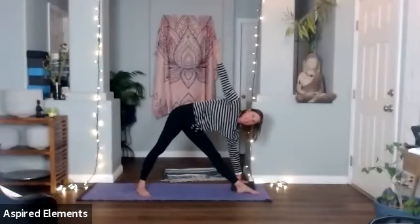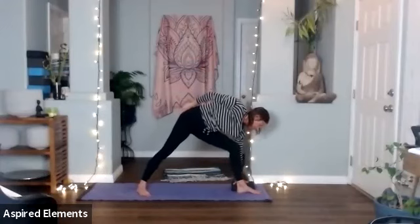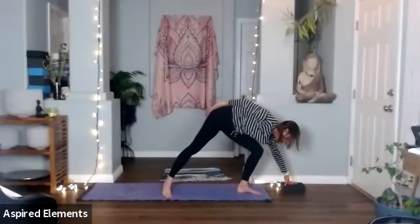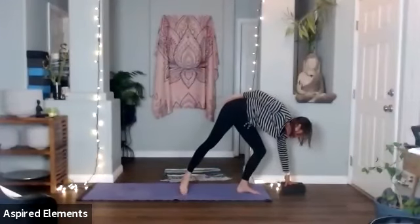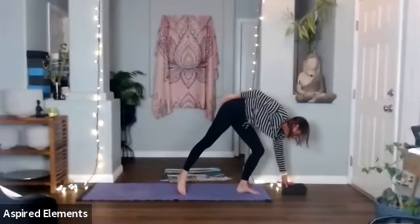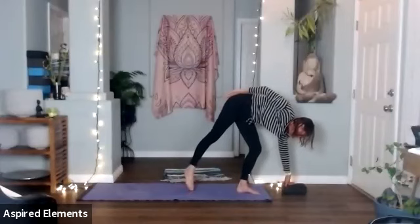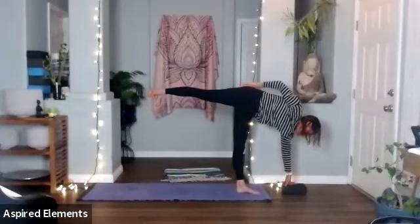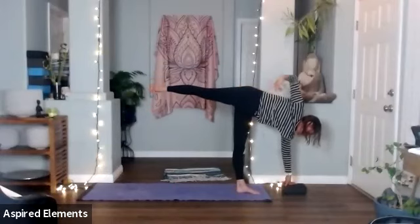Good, then releasing your upper arm to your low back. Turn your head. Look at your big toe and you're going to reach out for half moon, Ardha Chandrasana, so drag the back leg in. If you're using a block, take it with you. And then slowly lift the back leg up. And release the arm from your back.